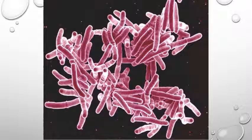Mycobacterium tuberculosis is difficult to identify due to its persistent nature and slow development, and because of its ease of transference, rapid and sensitive detection is critical for the control of tuberculosis.